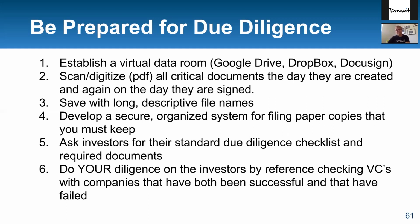You can ask investors for their standard due diligence checklists. Usually they're pretty standard, those checklists. So just think about it. You can always be ready for due diligence. I find people say, oh my God, this is going to take me weeks. It should be pretty simple and straightforward if you stay organized.